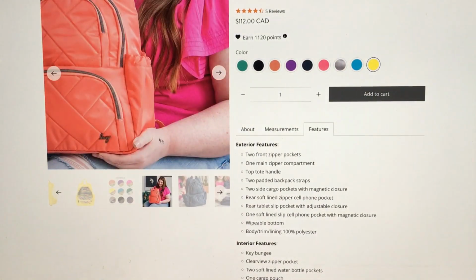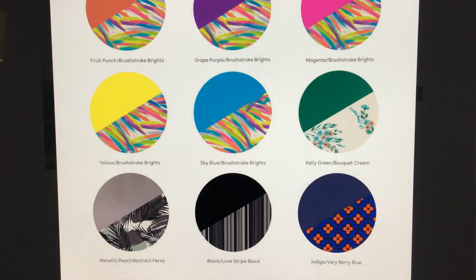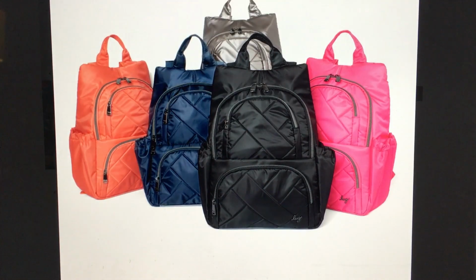Okay, here we go. Let's just take a look at these pictures, just to give you a bit of a size reference there. There we go. Yeah, so there's a water bottle on the side there. I probably don't know what size Chuggy that is, and there's a small umbrella. There's a tiny little mini tablet in there, or probably more like an e-reader. Notebook. Yeah, so it doesn't really fit a lot.